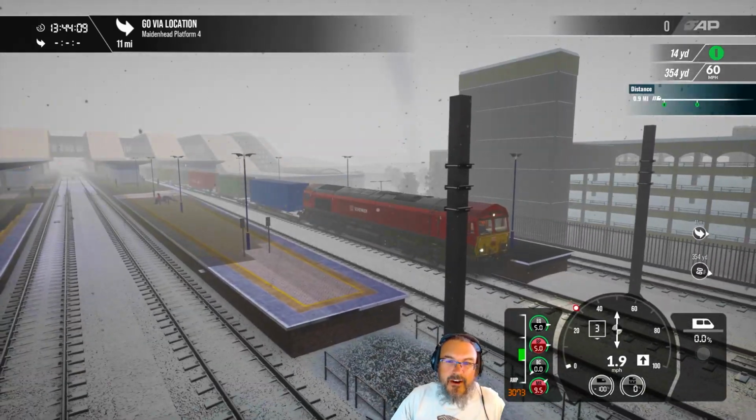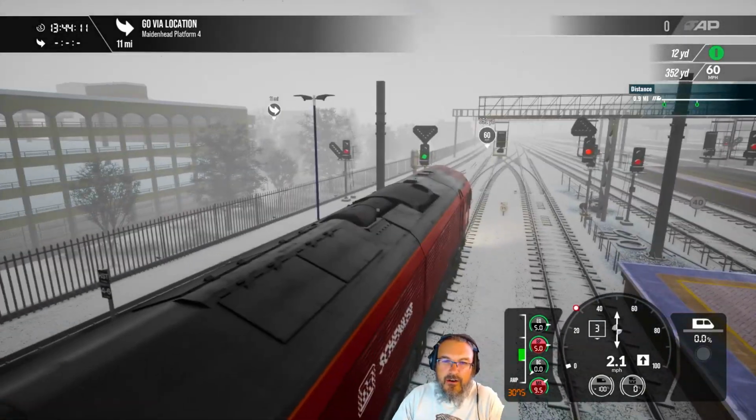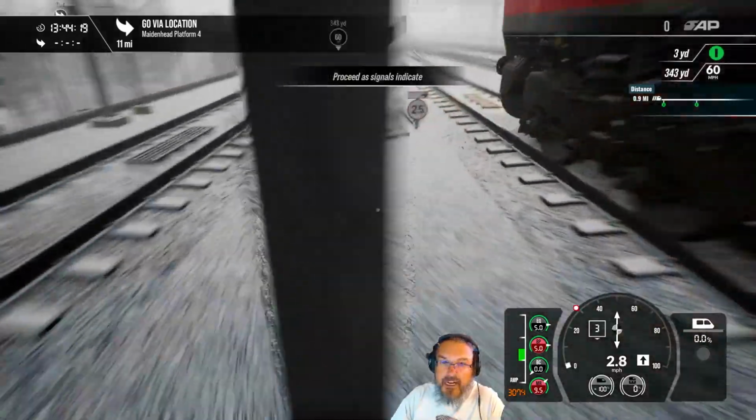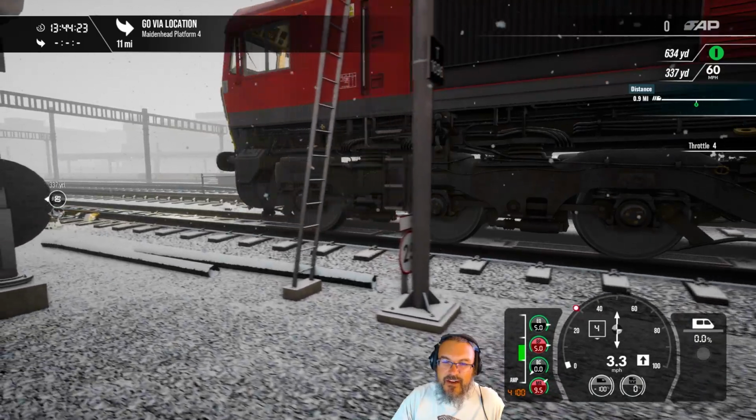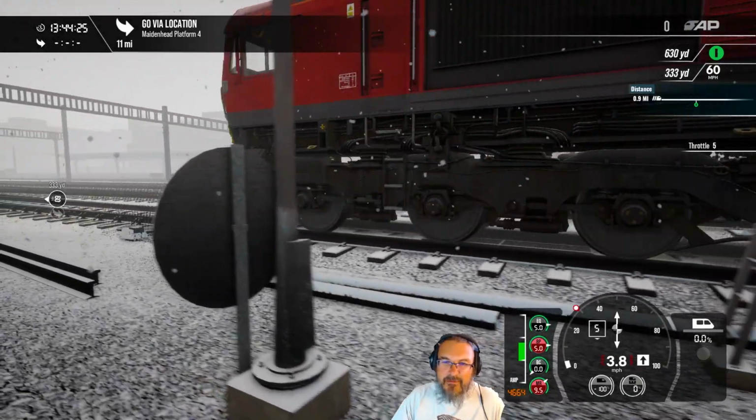So it becomes very important to not really overspeed as we go along. But if I try to overspeed, as you can see with my wheels here, let's just go ahead and go to throttle 4, throttle 5. It should happen in throttle 5.